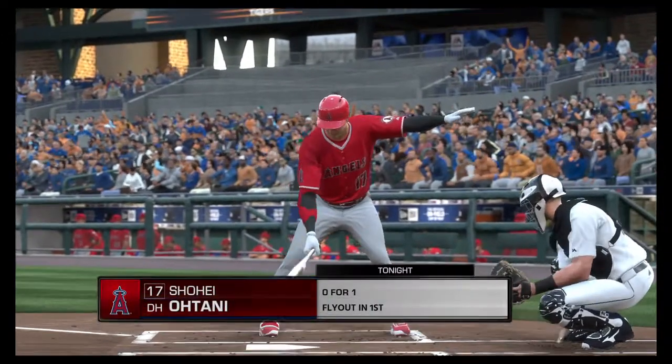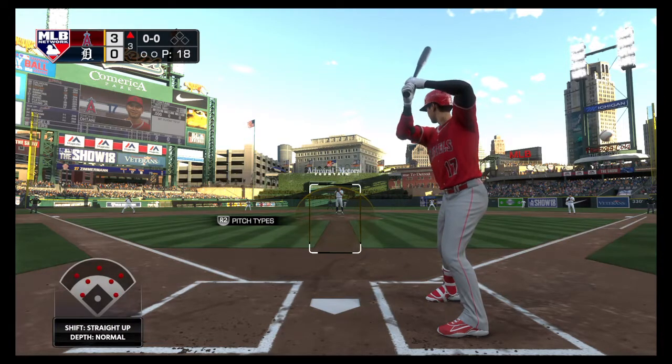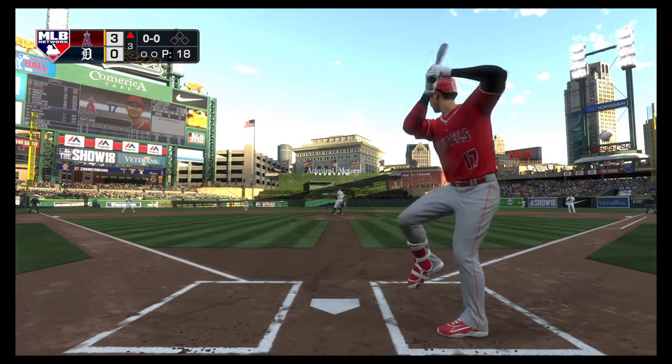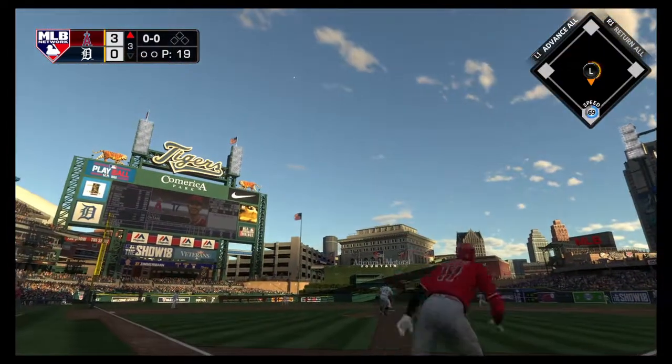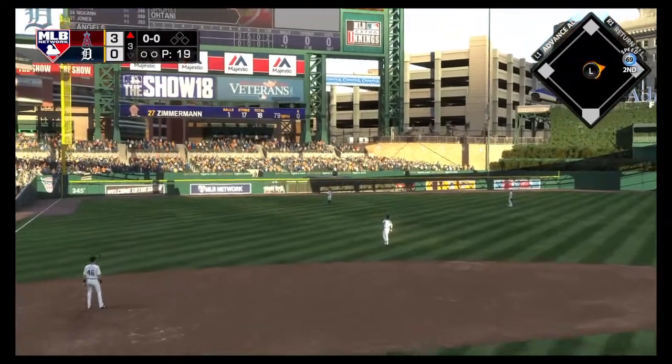Now at the plate, Shohei Ohtani. He flew out in his last at-bat. One of the keys to securing a win, they want to keep the pressure on and try to build that lead as much as they can moving into the later innings. That's lifted the other way out to left. Mata waits on it. 1 out.